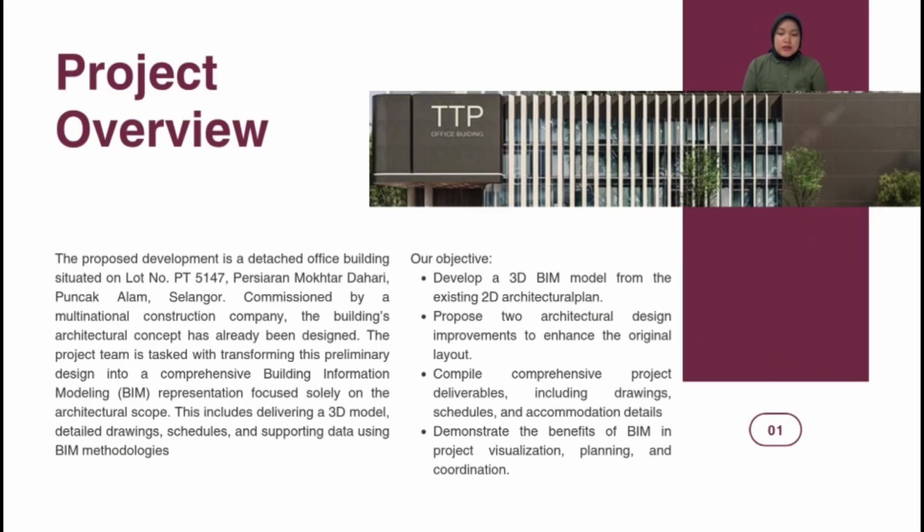This also includes the delivery of 3D design, 3D model, detailed drawings, schedules and supporting data using the BIM methodology. Our objectives: first, to develop a 3D BIM model from the existing 2D architectural plan. Second, propose 2 architectural design improvements to enhance the original layout. Third, compile comprehensive project deliverables, including drawings, schedules, and accommodation details. Fourth, demonstrate the benefit of BIM in project visualization and coordination.